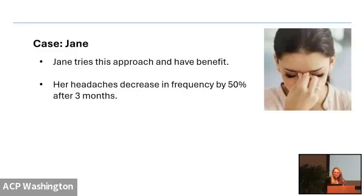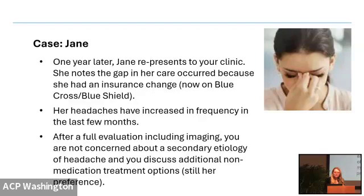So she tries this approach. She has benefit. Her headaches have decreased by 50% after 3 months. And 1 year later, she comes back to your clinic. She had a gap in her care because she had problems with insurance. Her headaches have increased in frequency in the last few months.